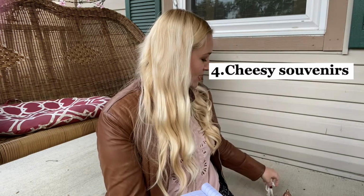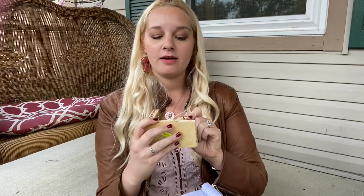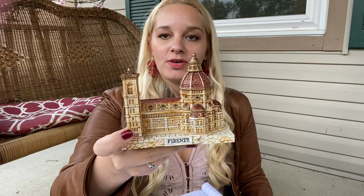The fourth fun thing to buy in Florence are cheesy souvenirs. Cheesy souvenirs. So I've got a couple. First one is a little figurine of the Duomo in Florence, or the Italian name Firenze.